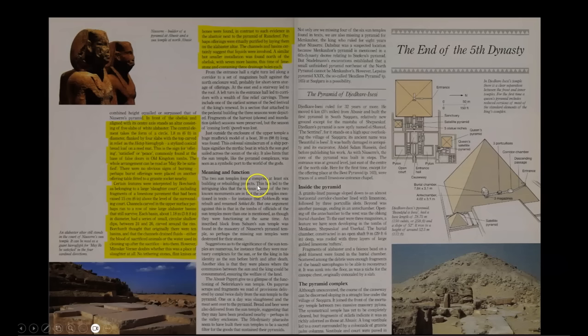From Mark Lehner's book, The Complete Pyramids, and I will quote this section here. In front of the obelisk and aligned with its center axis stands an altar consisting of five slabs of white alabaster. The central element takes the form of a circle flanked by four slabs with the top carved in relief of the Hotep hieroglyph, a stylized conical bread loaf on a reed mat. This is a sign for offering, satisfied, or peace commonly found at the base of false doors in the Old Kingdom. The whole arrangement can be read as May Ra be satisfied.